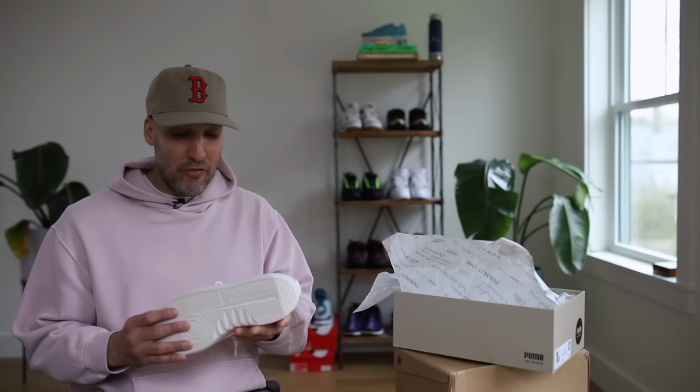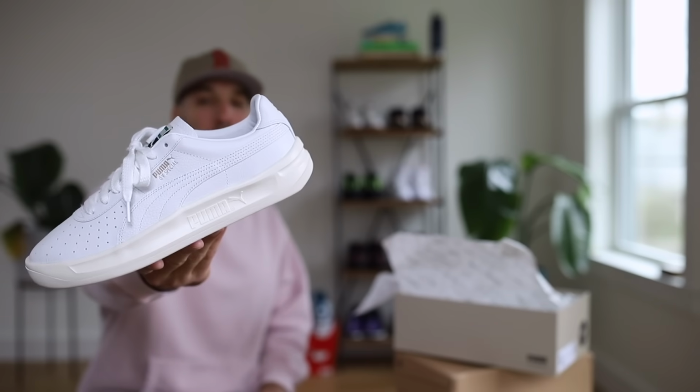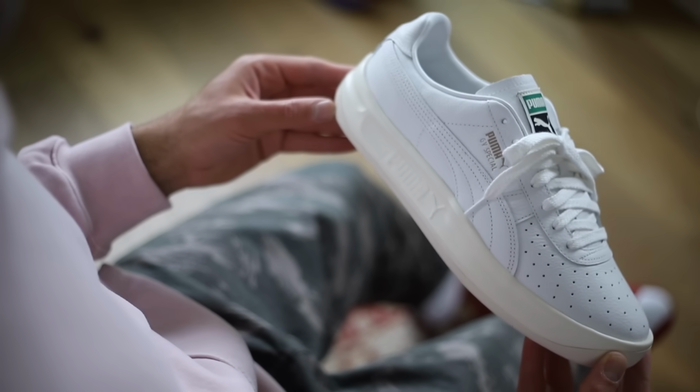This is one of my favorite newest pickups across the board. So we have the newly updated Puma GV Special. The GV stands for Guillermo Vilas, a legendary tennis player, and this model has been out, but not like this. They revamped it and it looks so clean.